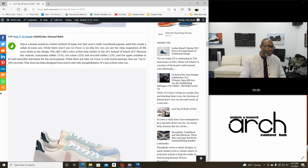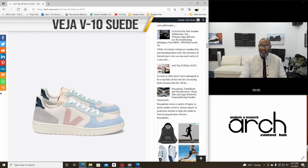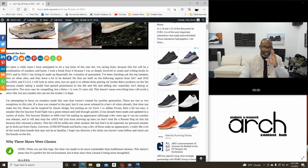And the next shoe is the Veja V-10 Suede Multicolor Natural Babe. And it looks like an Air Force One. Now, before someone says, well, why didn't you just put an Air Force One on here? Up here at the top, I explain in great detail that these are the rules. And I'm going backwards just because I should have done this at the beginning, but we'll just go through it now. I'm not putting any Air Force Ones or Air Jordan retros on this list.